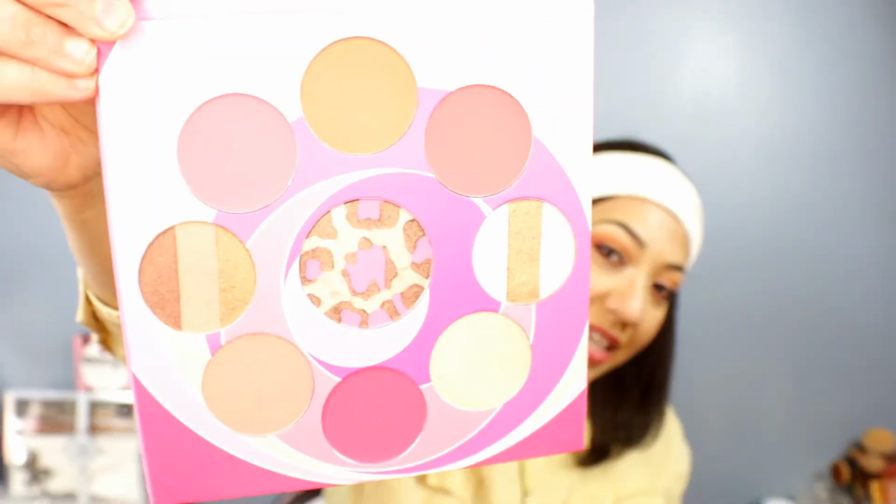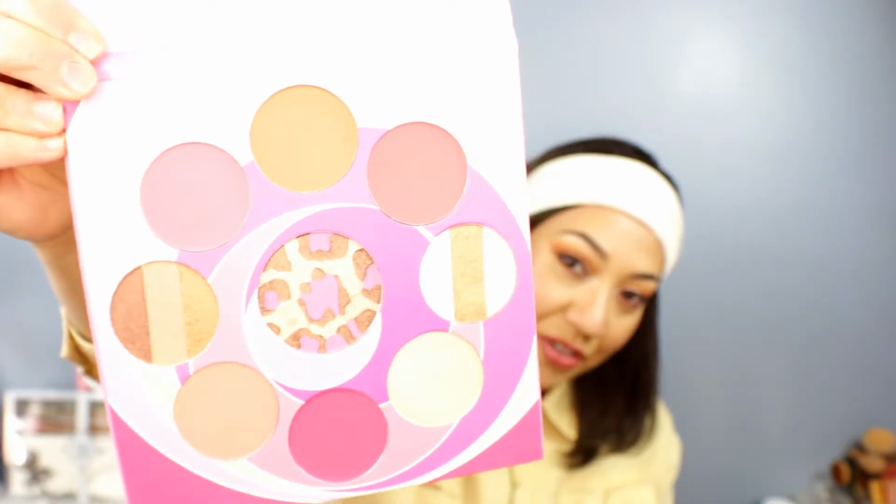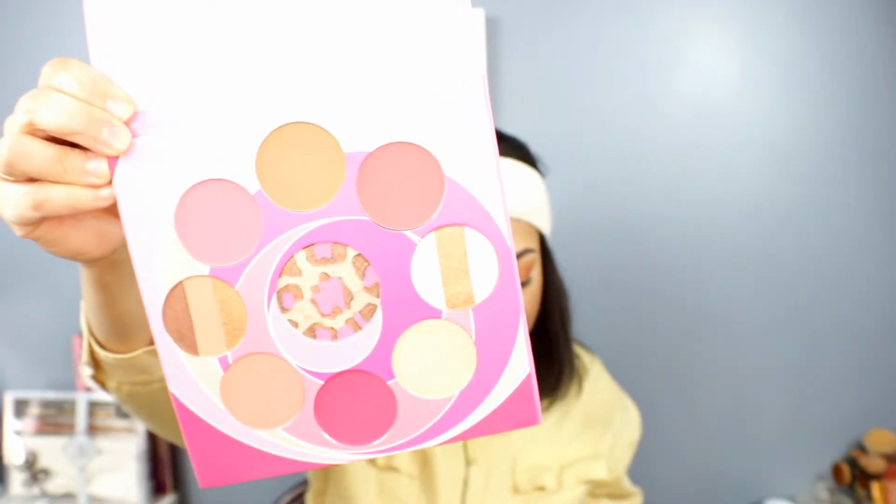So the packaging is very cute, it's very chic, and it has the lid with the magnet, the same type of packaging here. Of course, you take off the little plastic, and here are the, I'm peeking through, hello. Here are the different colors of bronzers and blush. And this one in the middle is pretty cool. I think it is pretty neat.